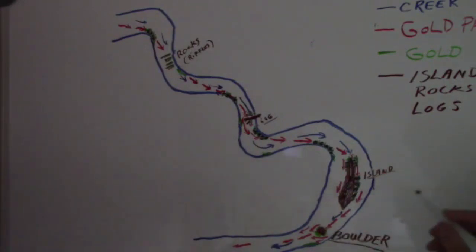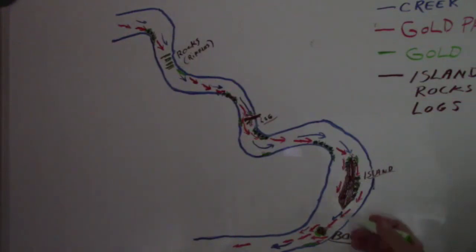And you're going to have a similar thing happen, but boulders are a little bit different. As your gold comes, it's going to split and go around both sides of the boulder, and depending on the flow height, it's going to overflow over the top of it. So where your gold will lay, it will be on the sides, on the back side, and on the front side of the boulder. It'll lay on all different sides of it. And that's why anytime we see big rocks in a creek, that's where the place is to go.